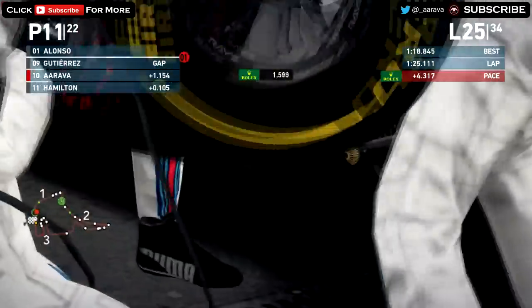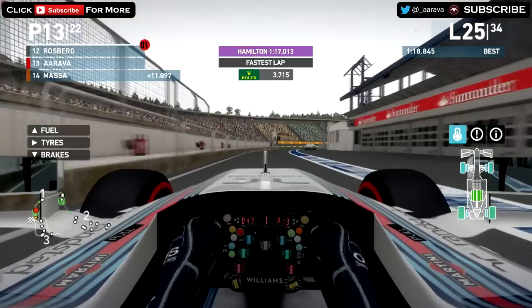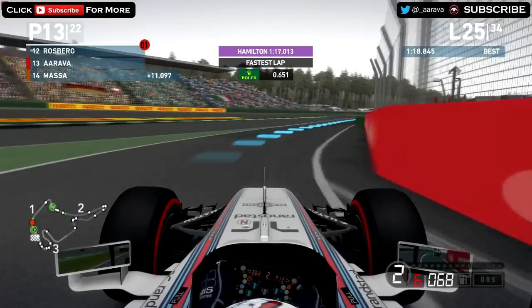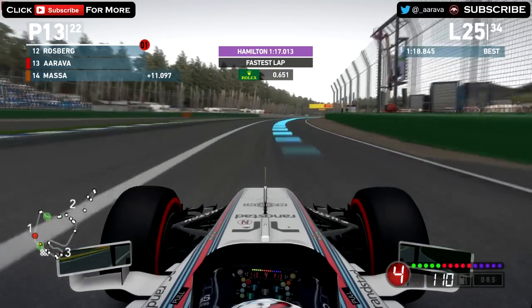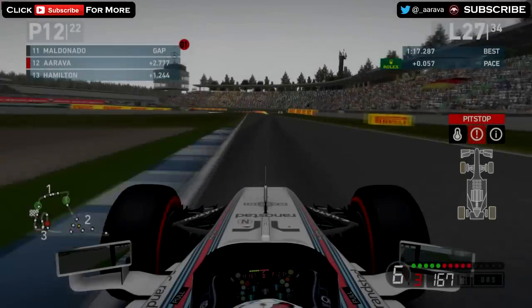Hopefully we can maybe try and catch some people up, but at this rate I think we're going to have to maybe settle for at least best 8th place. I think it will be, considering we're down to 11th at one point. The prime tyre strategy did work out for us to get 8th place from 11th, so we can't really complain. But we're coming out in 13th place, time to push now.